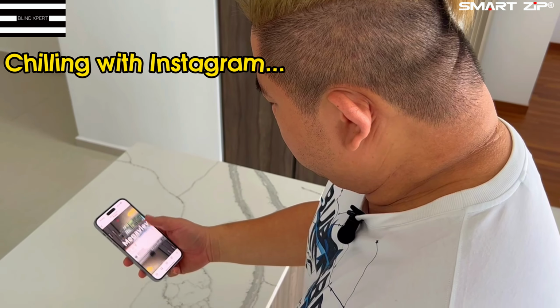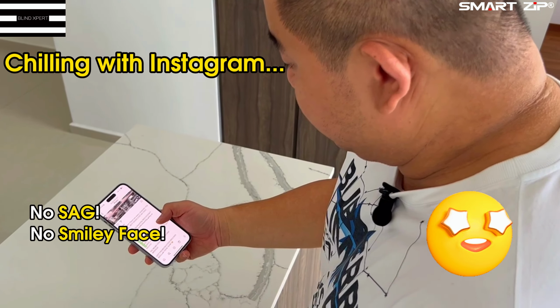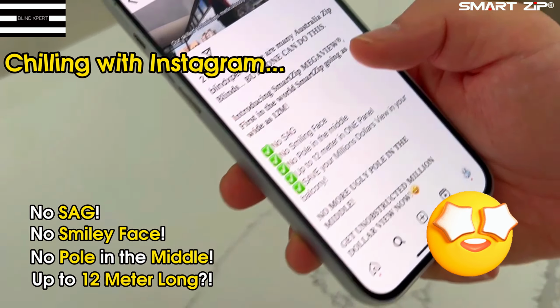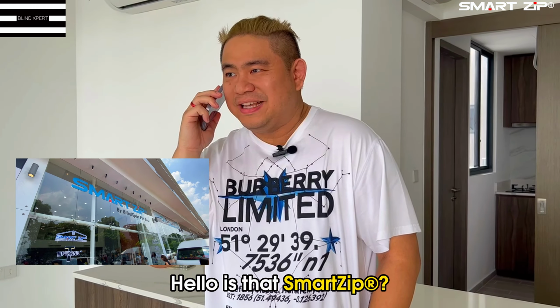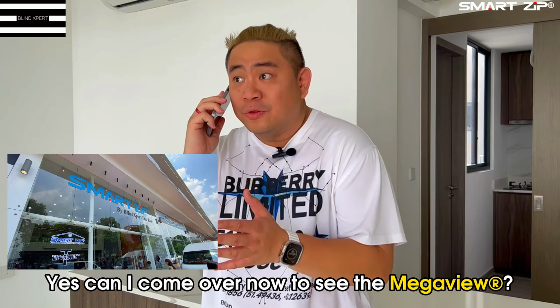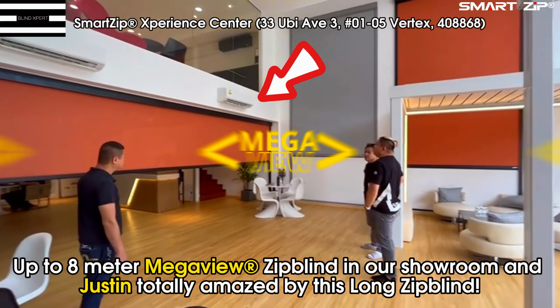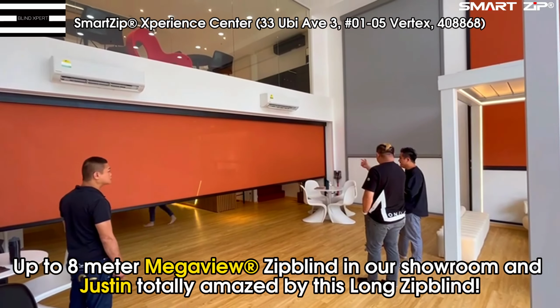Wow, Megaview. No sag, no smiley face, no pole in the middle, up to 12 meters. This is the one. Hello, is that SmartZip? Yes, can I come over now to see the Megaview? And here we are. Up to 8-meter Megaview zip blind in our showroom, and Justin totally amazed by this long zip blind.